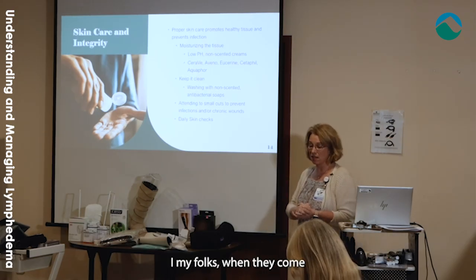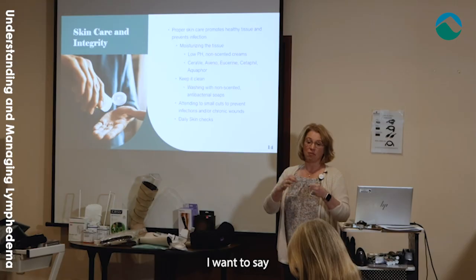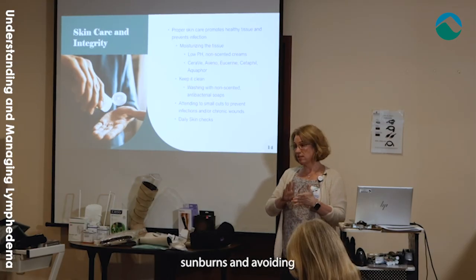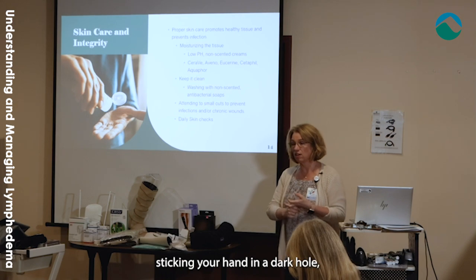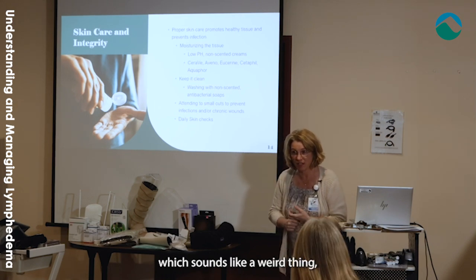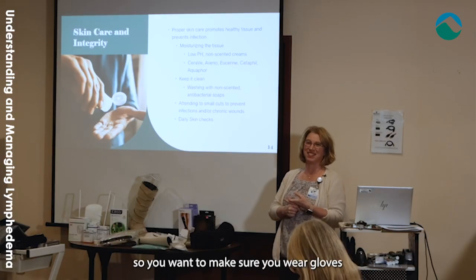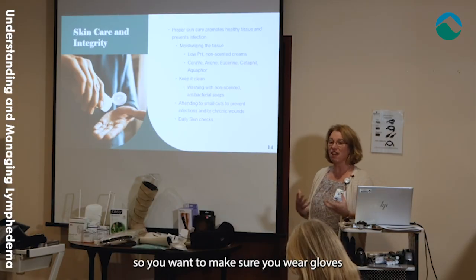My folks, when they come in, I want to say make sure you're protecting your skin, and that means avoiding sunburns and avoiding sticking your hand in a dark hole, which sounds like a weird thing, but gardeners do this all the time. So you want to make sure you wear gloves for those things.